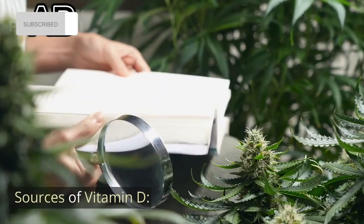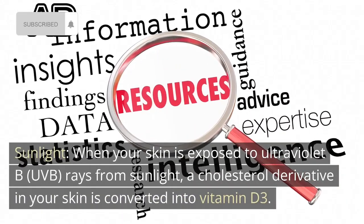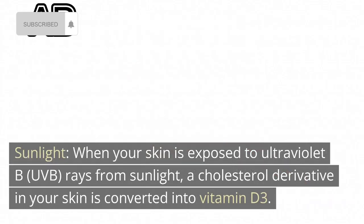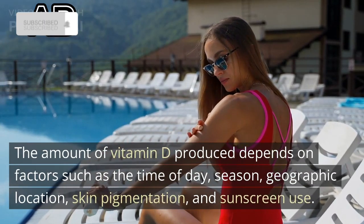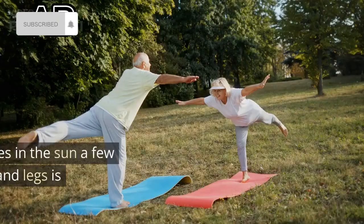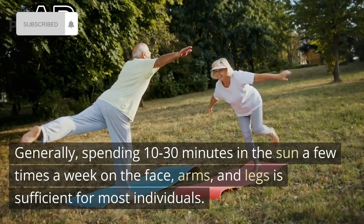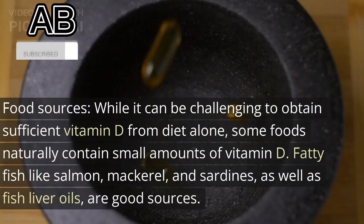Sources of vitamin D: sunlight. When your skin is exposed to ultraviolet B, UVB rays from sunlight, a cholesterol derivative in your skin is converted into vitamin D3. The amount of vitamin D produced depends on factors such as the time of day, season, geographic location, skin pigmentation, and sunscreen use. Generally, spending 10-30 minutes in the sun a few times a week on the face, arms, and legs is sufficient for most individuals.